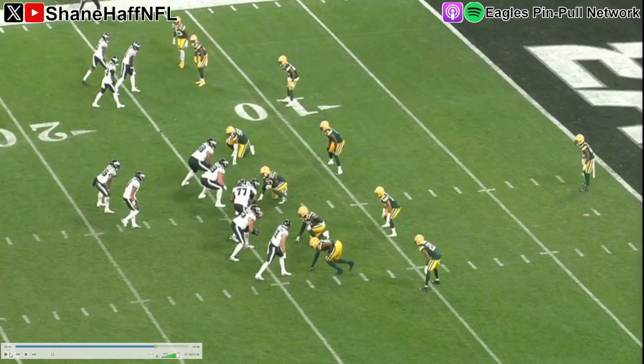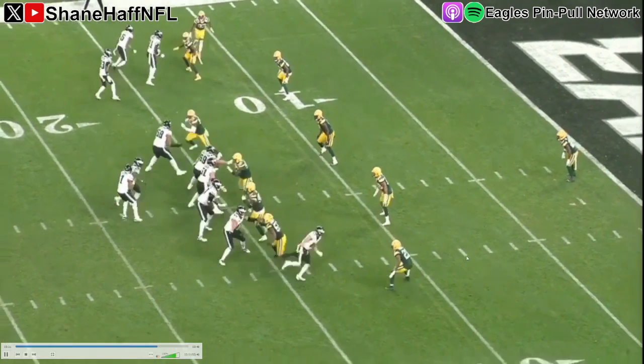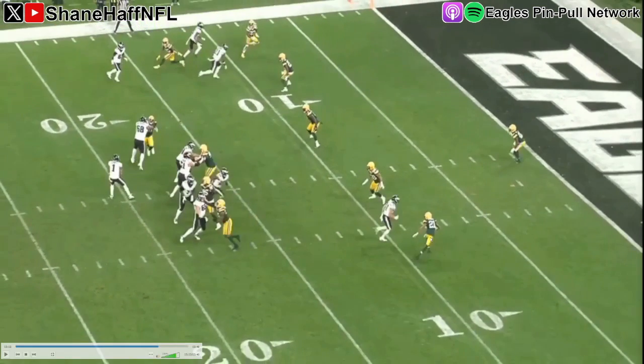And so on this play, we're going to run the fake screen again. So we get a fake screen to Jahan Dotson. We've got Devontae Smith and A.J. Brown both releasing vertically, and it just doesn't work. They don't bite on it. Hurts tries to sell it. We've got one guy. We've got 2 guys here.